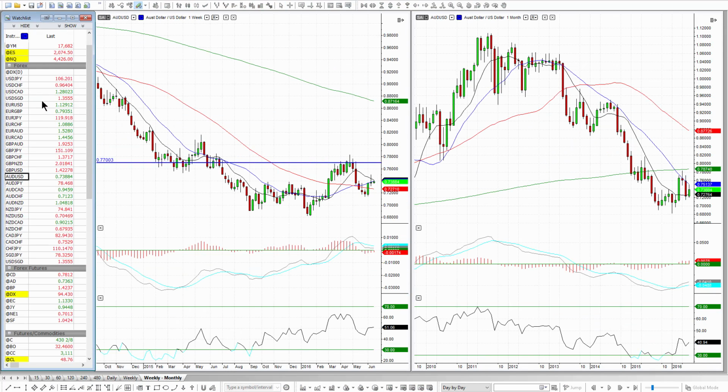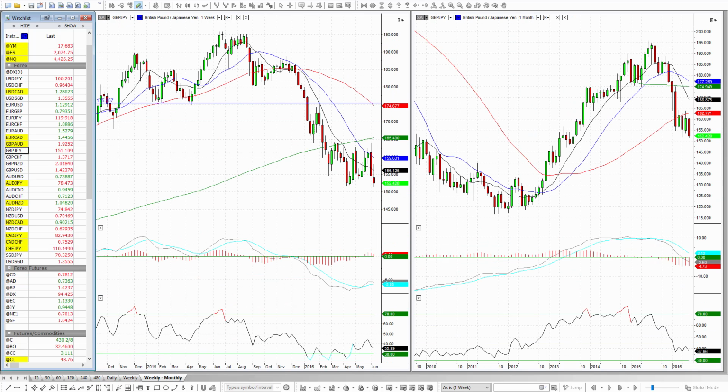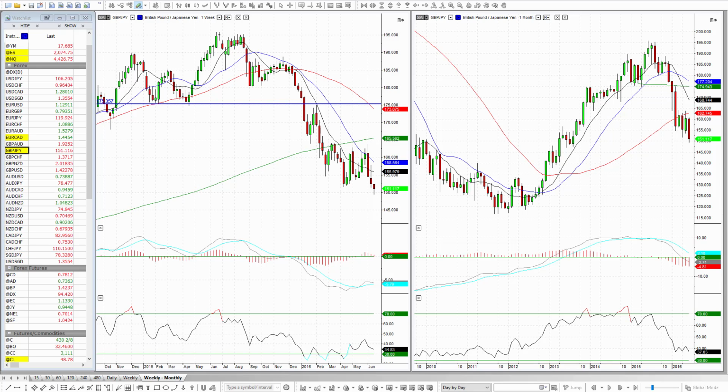If we come and take a look at the next market I want to look at, which is the Great British Pound against the Yen. Now, Pound Yen is a little bit clearer in direction. When we look at these higher time frames, we can certainly see that the market's been in a nice downtrend for some time.